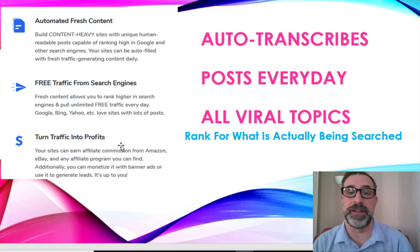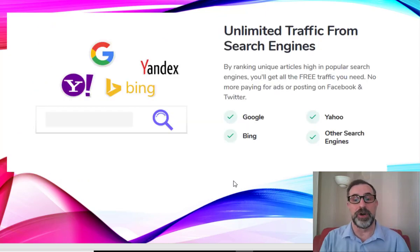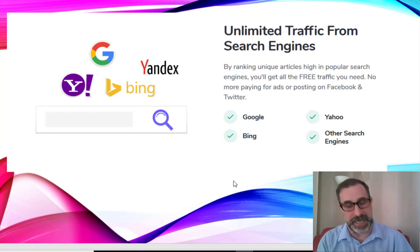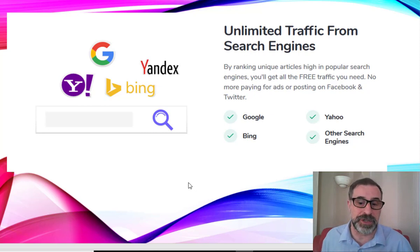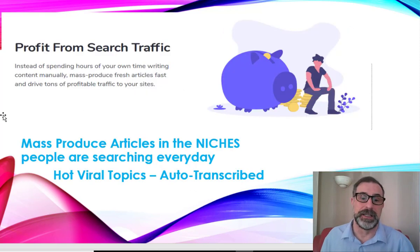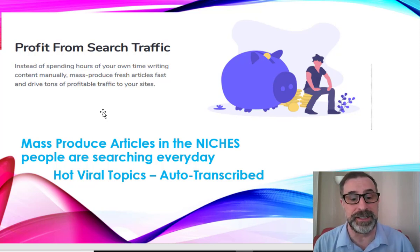A software like this will do this automatically for you, which is absolutely fantastic. So what happens is you rank for what is actually being searched for, which is great. Unlimited traffic from the search engines, from Google, Bing, Yahoo, other search engines, there's Ask, DuckDuckGo, Safari if you've got an Apple phone. So it gets traffic from all of those as well. And you get profit from the travel searches.